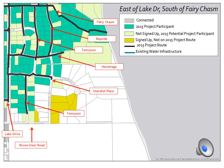As we look at the final area of the village, this area is east of Lake Drive, south of Ferry Chasm. You'll see several roads indicated on the map where the black lines again indicate where pipe will be installed. Those include Bayside Drive, Tennyson, both the north and the south end, parts of Standish Place, Hermitage, as well as parts of Meadowlark, and then again Lake Drive down to Glencoe.